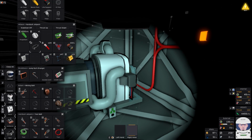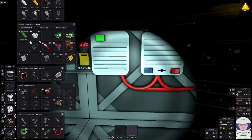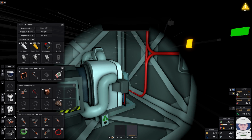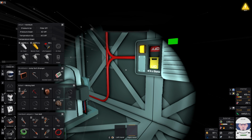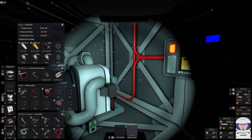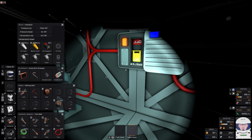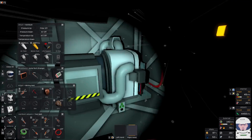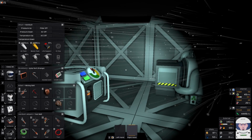Temperature's coming down slowly. We're going to run out of coal at this rate. And I need to charge my battery as well. But at least this is reducing the strain on my life support too. Alright, well, we're getting there. I think this method's going to work for the moment.